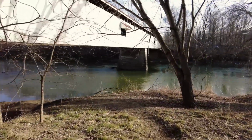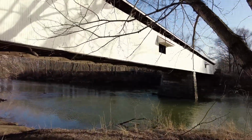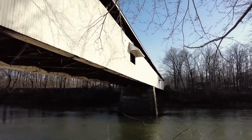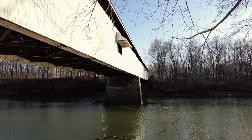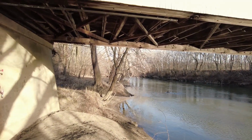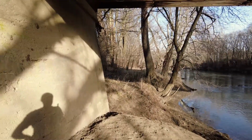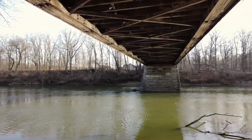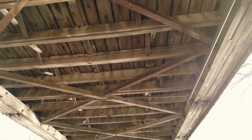Old Potter's Bridge. And of course, I'm pretty certain this is one of those bridges that are haunted. Always with the haunted covered bridges. So it is one of those things that has a bit of lore about it. Yeah, it's a cool bridge.